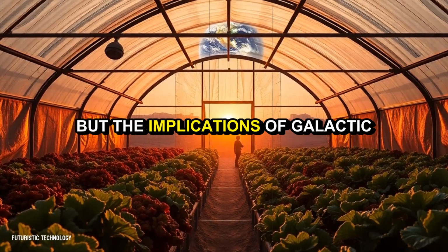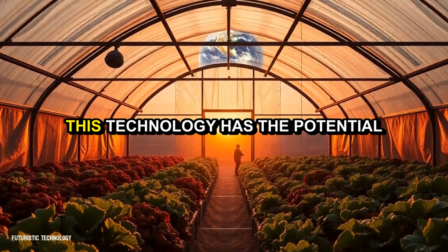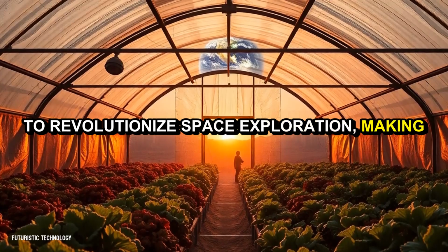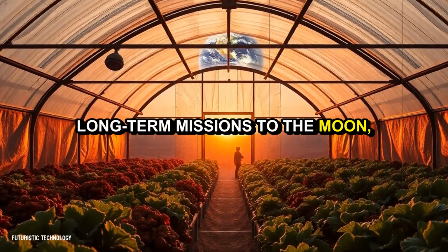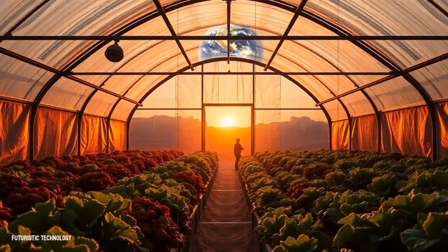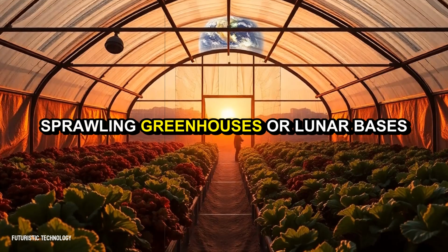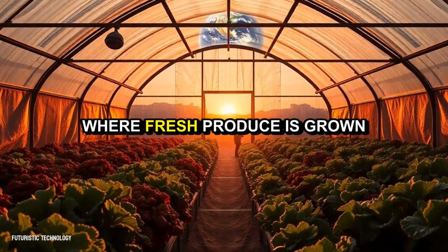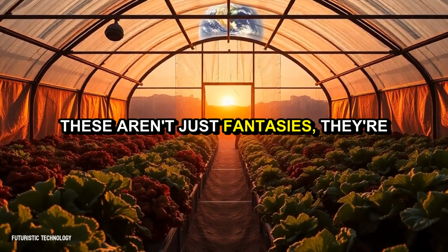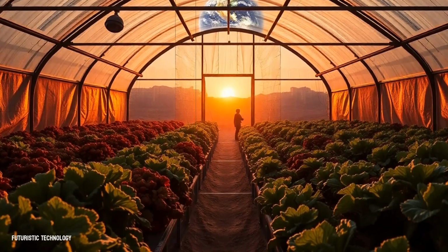But the implications of galactic farming go far beyond the dinner plate. This technology has the potential to revolutionize space exploration, making long-term missions to the Moon, Mars, and beyond not just possible but sustainable. Imagine colonies on Mars with sprawling greenhouses, or lunar bases where fresh produce is grown in the shadow of Earth. These aren't just fantasies, they're the next steps in humanity's journey to the stars.